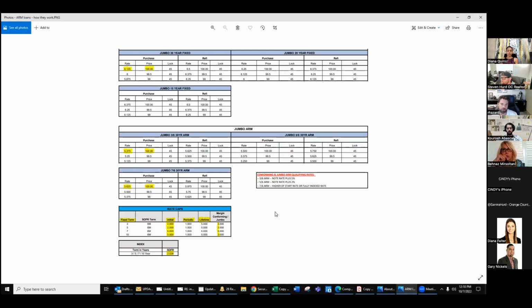They were 3.625% with no points, no buy down points, none of that. They were 5.25% with points. They came down to 3.625% with no points. And the Fed only cut their rate a quarter. Their federal funds rate was still at 2 to 2.25% when rates were 3.625%. 2 to 2.25.